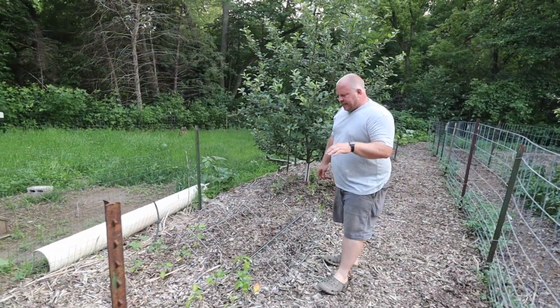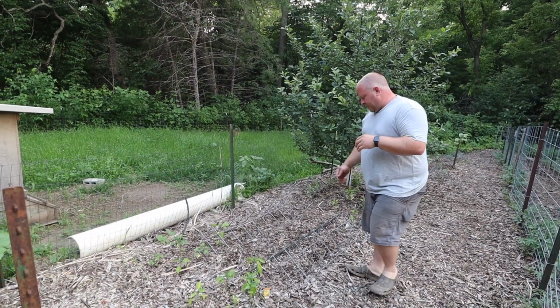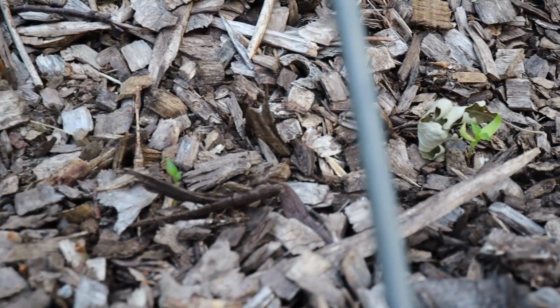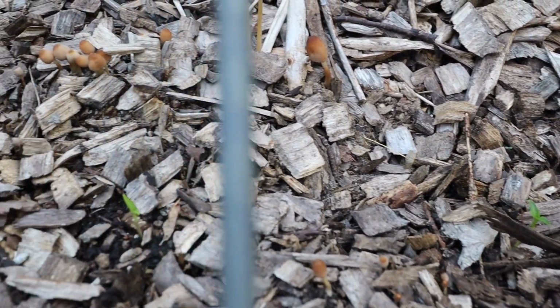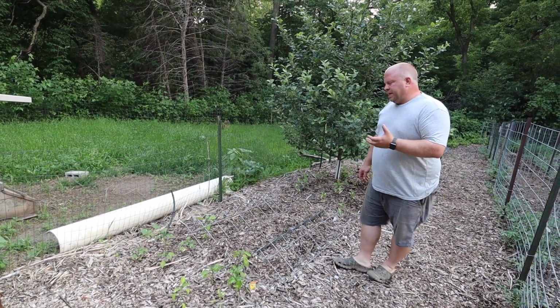These are all the pepper plants that I got. I planted some of them. Leroy had planted some of them. And then we also have the ones that we grew. But the ones we grew, they're not growing. It's like they're just stunted. I don't know what we did.